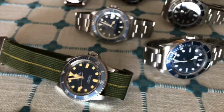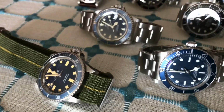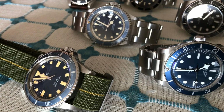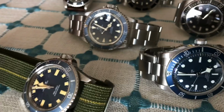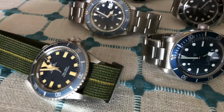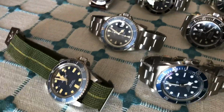I assume some of them really do like the Nautilus, and I'm not knocking the model. It's just not my taste in watches, and I don't particularly like watches that pretend to be something that they're not, namely a sports model, because it's anything but a sports model. Someone who's actually doing sports with that is asking for a significant amount of trouble. But anyway, these are true sports models.